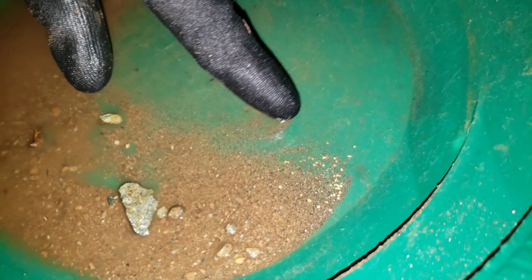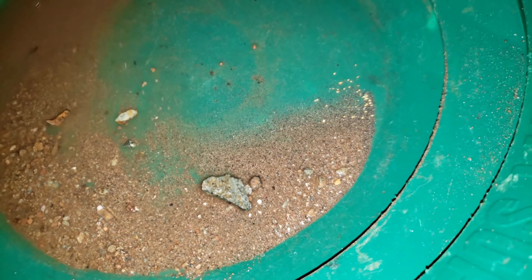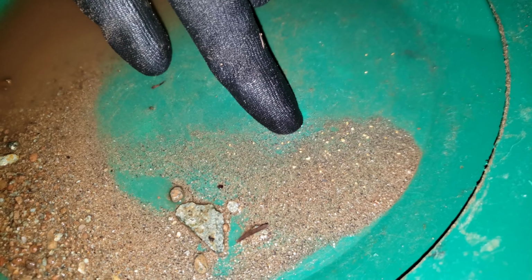Very, very nice. A lot of really fine gold. That's still good though. Lots of tiny little specks there.